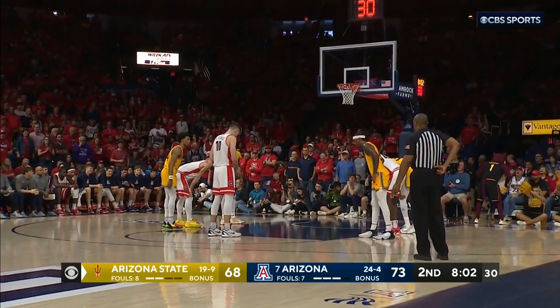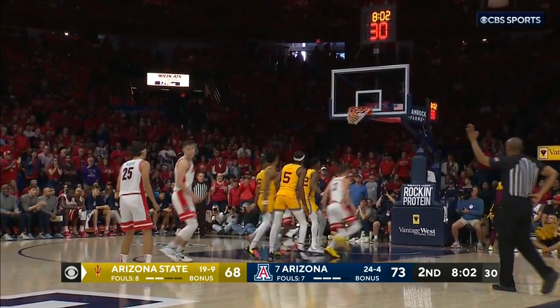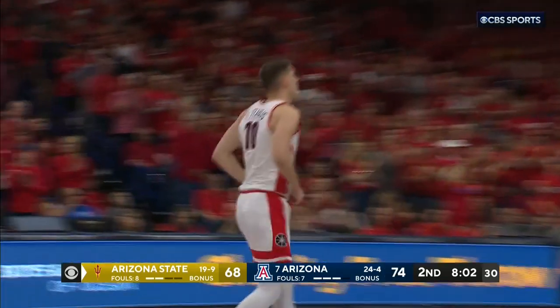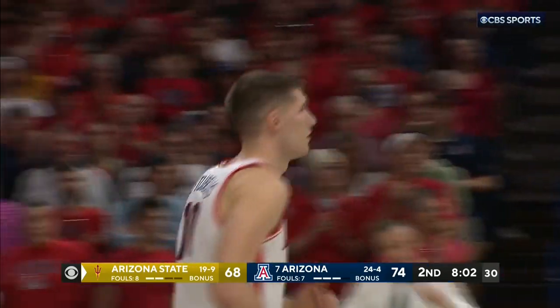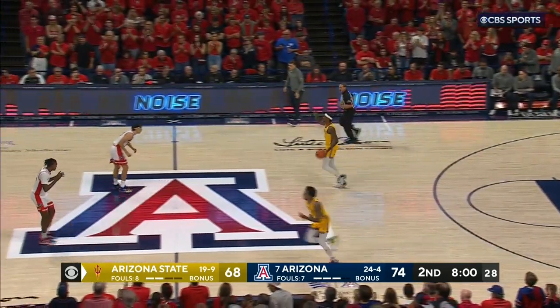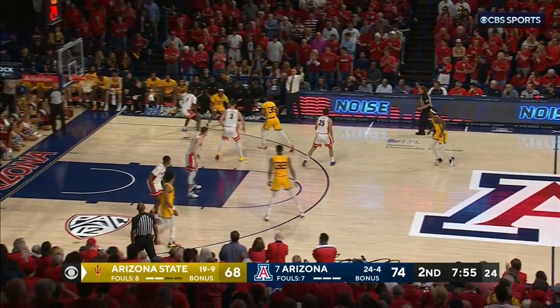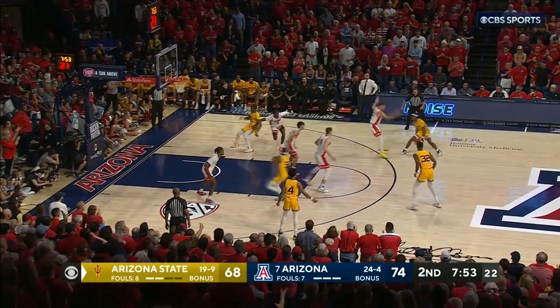Washington with 12 points on the bench now for Arizona State. And Rich, you're right about the free throw discrepancy. If we go back to the first game these two teams played, 24 for 28 for Arizona, only 7 for 10 for Arizona State in that game. They got to get something healthy going towards the basket here.